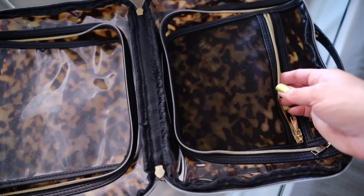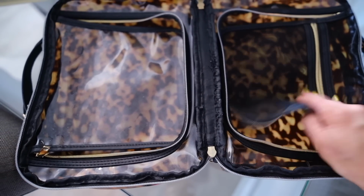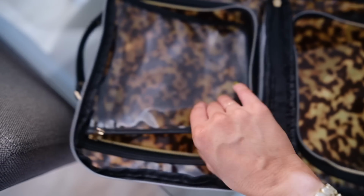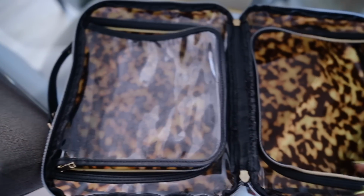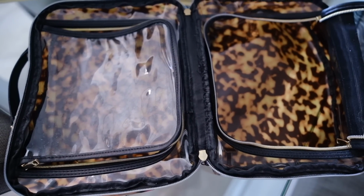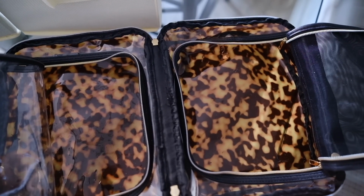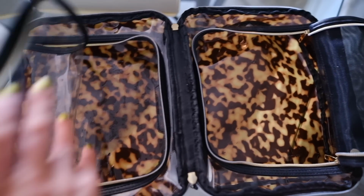I like that I can put my tweezers, a little mirror in here, and it wipes totally clean because of the material, but you can still see through. And I like that because when you're traveling and you're digging through stuff, it makes it really easy because you can just lay this flat and see everything really easily. So I have no complaints with this bag. It's worked out great for me. It fits a ton too.